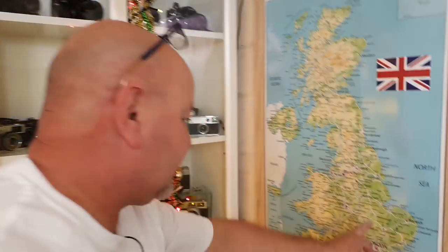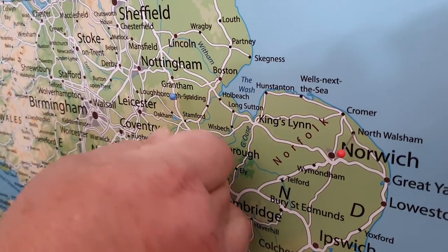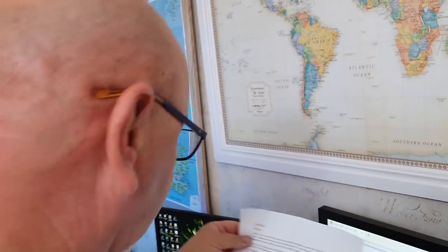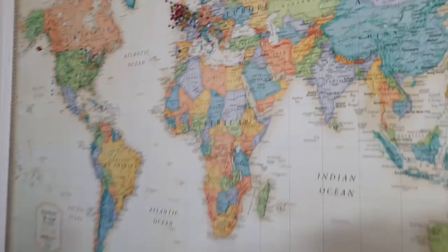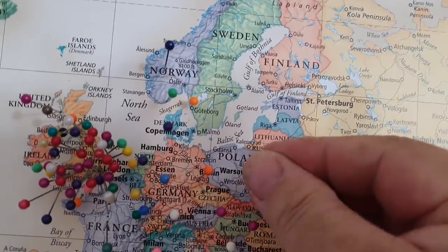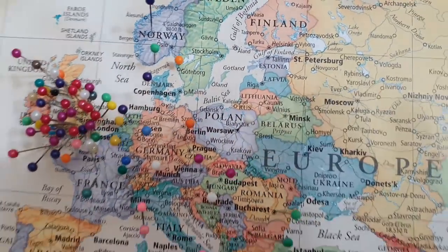First up today, Mr. Lewis from Peterborough. And Peterborough is actually marked on this map, so that makes it quite easy. I'll whack that in right there. There we go. That is for Mr. Lewis. Okay, Mikolaj from Poland. I don't know where in Poland you are, so I'm going to put it in Warsaw, because that's pretty much Poland as far as I'm aware. There we go. That's yours, the white one.